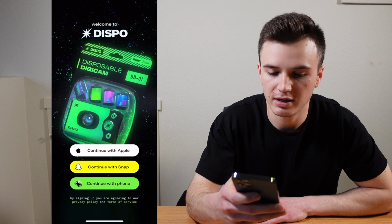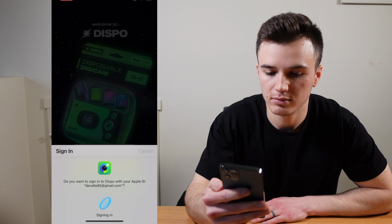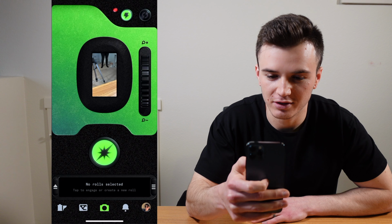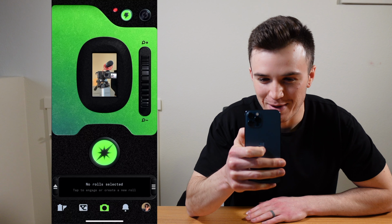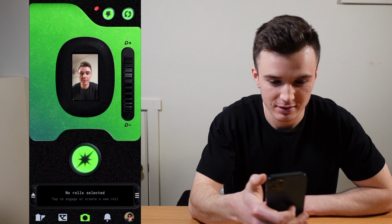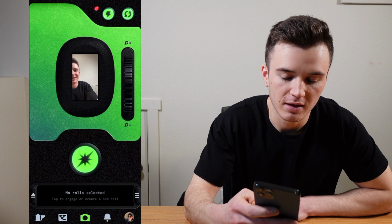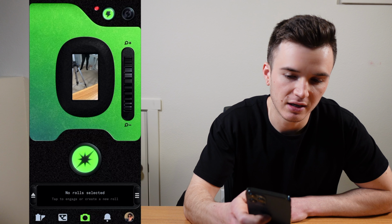So I actually have an account already. We're gonna continue. And then it logs you in. So here we are on the actual home screen. You can see here there's a little zoomer, magnifier, to zoom in and out of the picture. You can go ahead and flip to the selfie camera. You can adjust your flash right here. At the bottom we have a few different icons we can choose from. You have your notifications like you would in any other app.